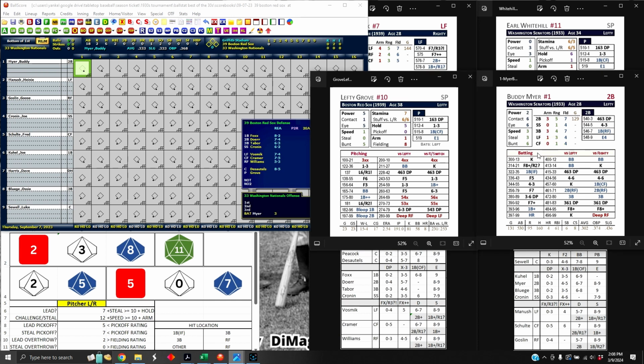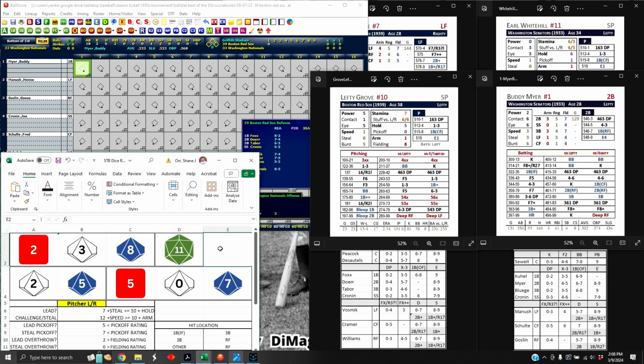So we have Lefty Grove facing Buddy Meyer here to lead off for Washington. Grove was 15-4 with a 2.54 ERA that year in 23 starts and no relief appearances. He's clearly the best pitcher for the Red Sox.